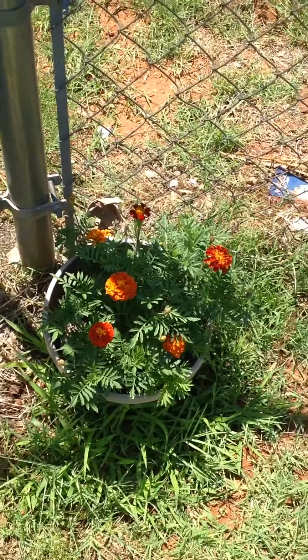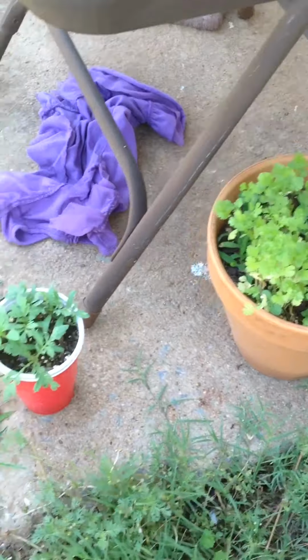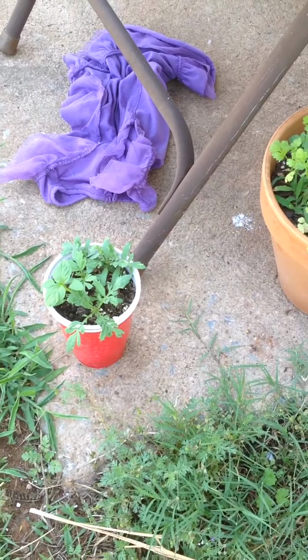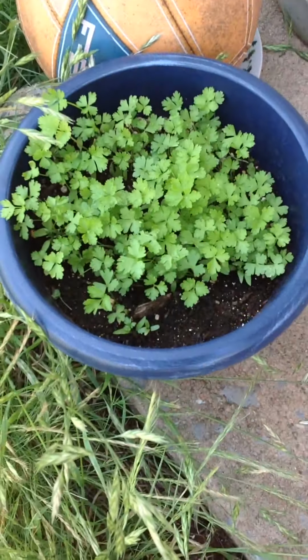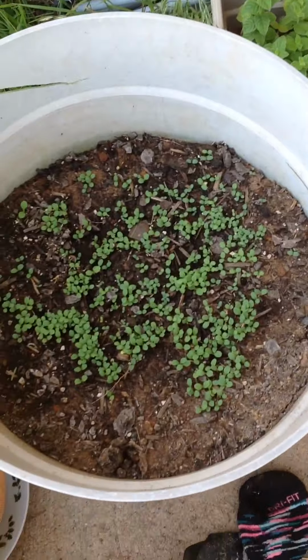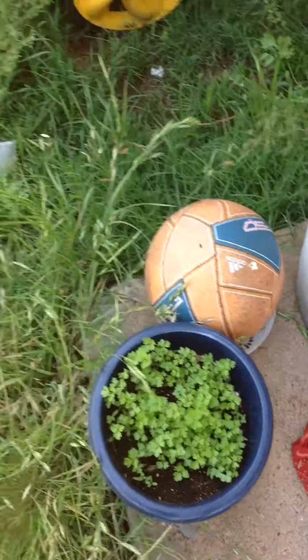More marigolds. Cilantro, marigolds I collected seeds from and planted, and they're coming out pretty good. Parsley, lettuce, and mint.